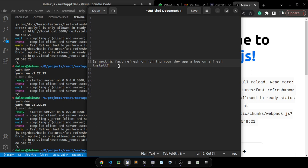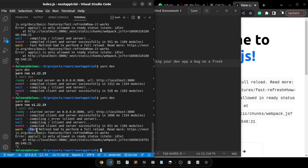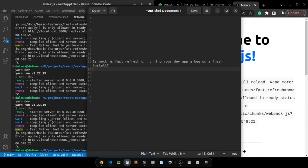So how can you reproduce this kind of error? Okay, this is what I'm talking about. First refresh it to perform a full reload. This is a warning. So let's see how you can reproduce this. It's not just on a fresh install, I can say, but I guess on a fresh install running on Next.js version 13.